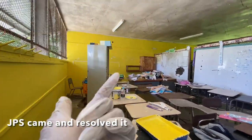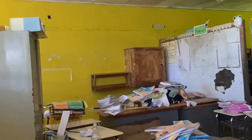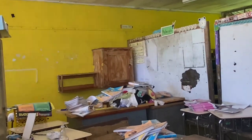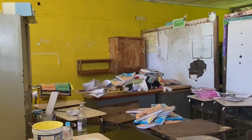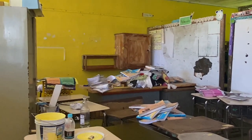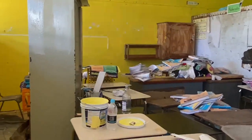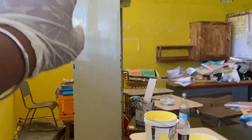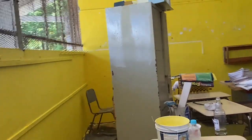But yeah, let me show you. The cabinet down there, I literally just treated it with kerosene oil, because this cabinet, you know, it's rusty.